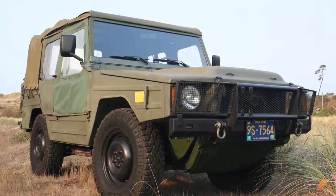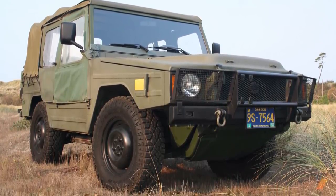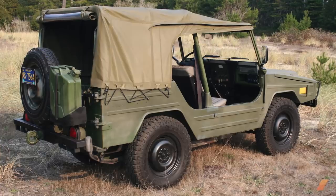Okay, this is the best of the pieces of garbage that I bought. The Volkswagen Iltis. Do you know the story of the Volkswagen Iltis? By the way, this is the Canadian version, licensed and built by Bombardier for the Canadian Army.